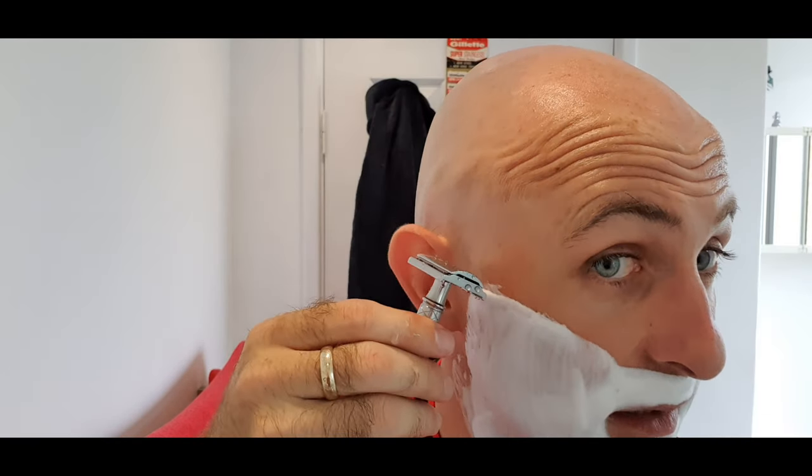And I've got a second juice. I just shaved my head today with it as well. Second juice, Gillette Super Thin from Thailand.